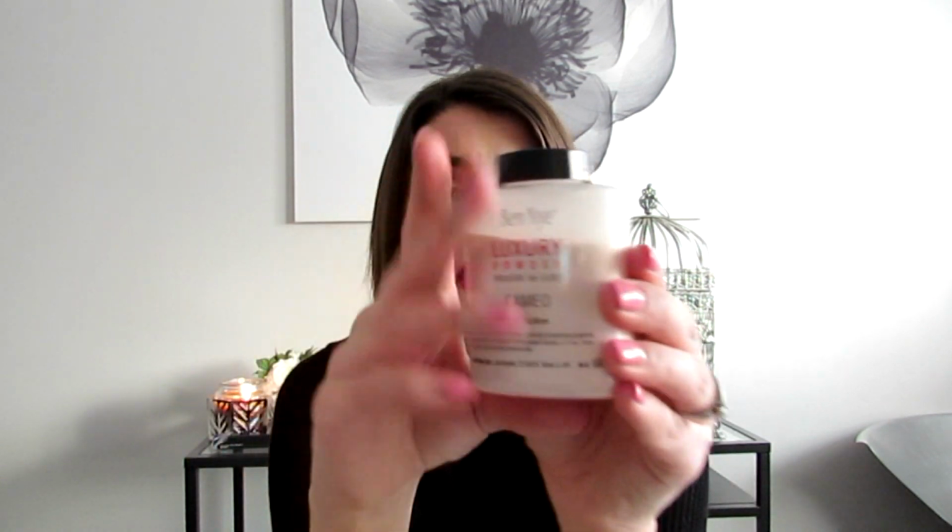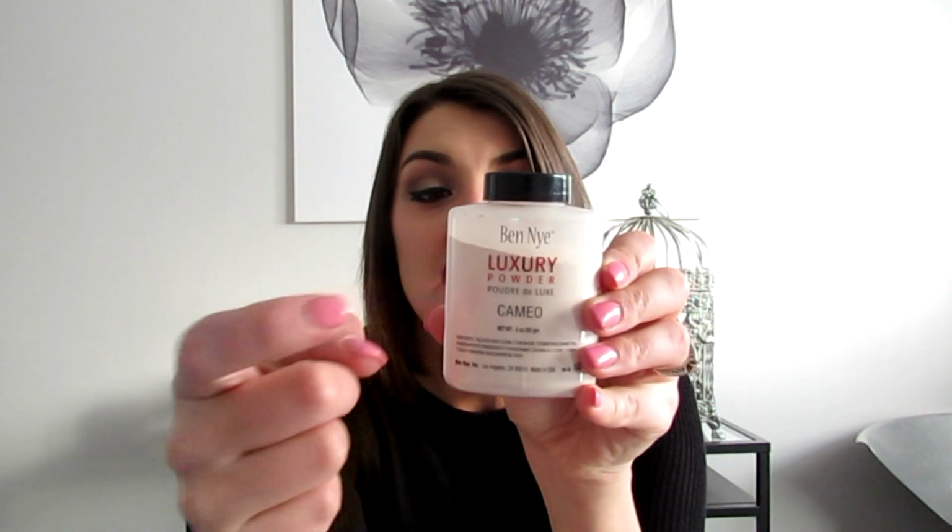So you kind of have to take that into consideration when you're choosing between the Cameo powder and the banana powder. So if you found that yellow tone powders don't work for you, then you might want to opt for this one. But I tried this out this morning and I'm really excited about it. I think it's great. So Cameo's the color. They do have several other colors, but the banana powder and the Cameo, I believe, are the ones that have color correcting properties.